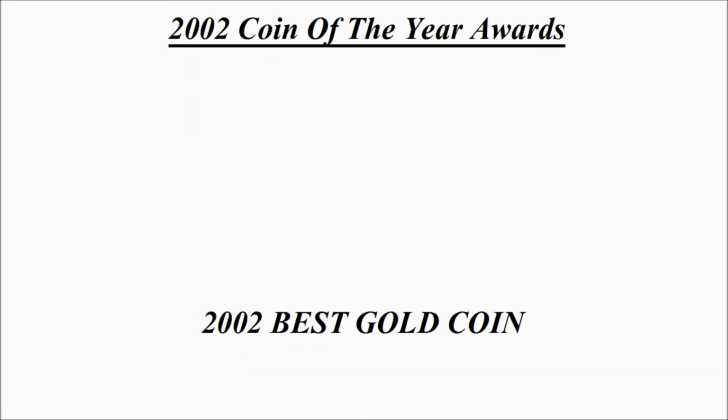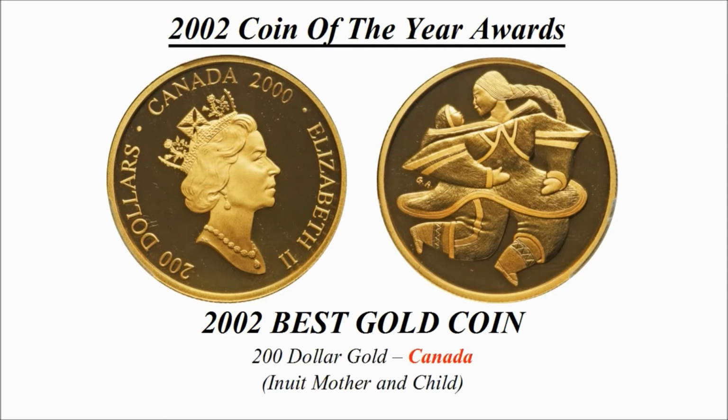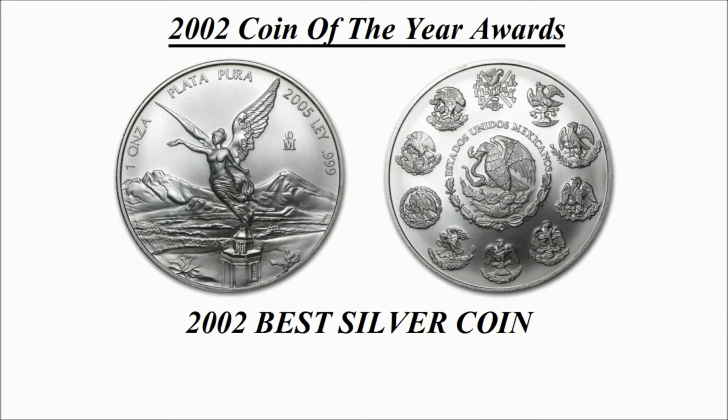Best Gold Coin. This was the winning design, and is a $200 gold coin credited to Canada, known as Inuit Mother and Child. Best Silver Coin. This was the winning coin, and is a 1 onza silver coin credited to Mexico, known as Winged Victory.